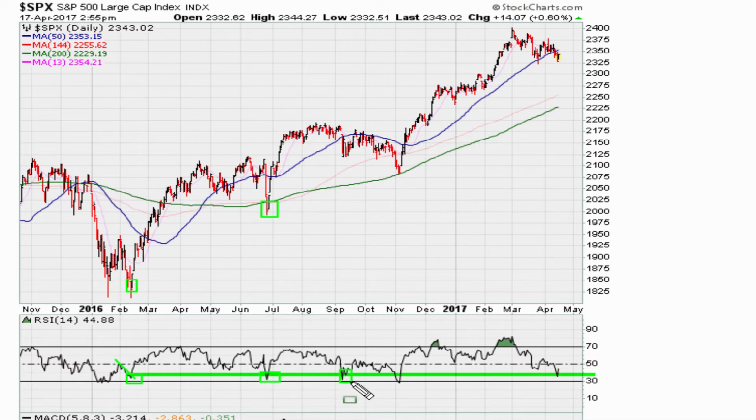Double bottom here for the lows there. Uniform activity below the line, back above it for this re-entry, and now support here. As long as that line is holding, we have to assume that this market is poised to move higher.